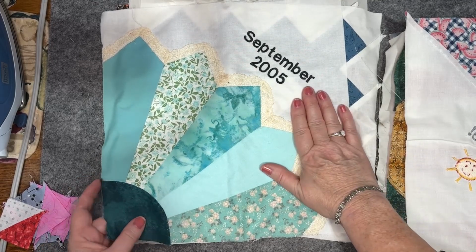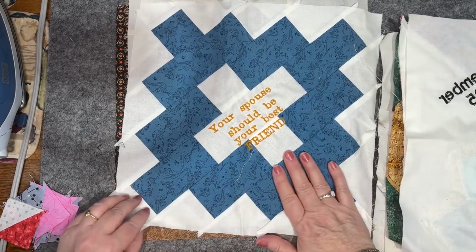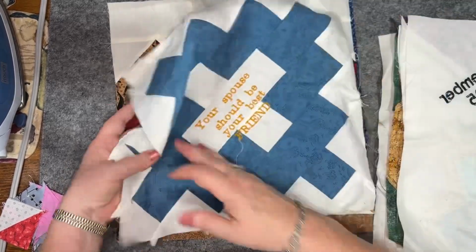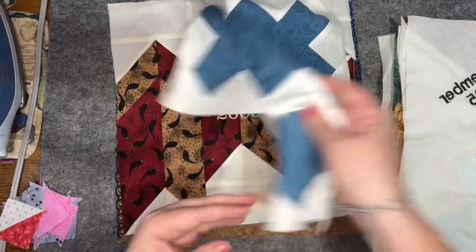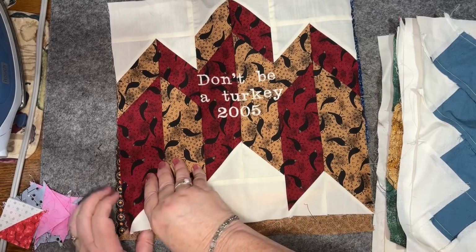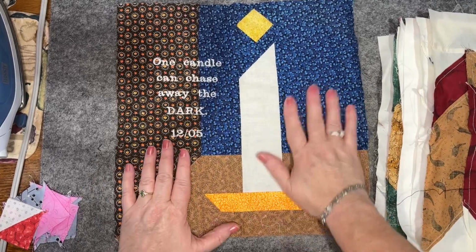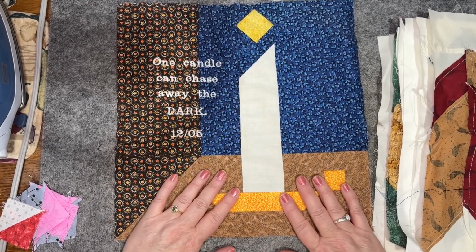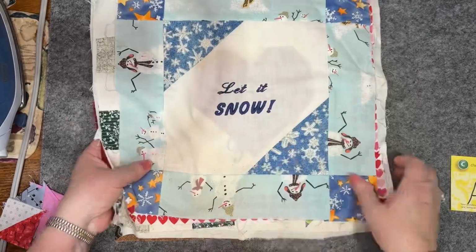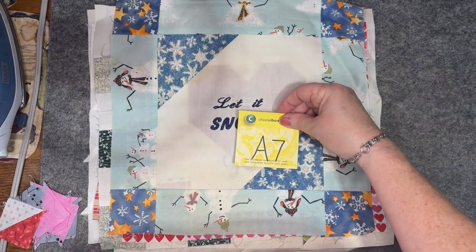September 2005. Your spouse should be your best friend. Oop, I pulled one too many. Now that block, I don't think I made that block. I just did the embroidery. Don't be a turkey, 2005. One candle can chase away the dark, 12 of 2005. Very nice. A year in quilt blocks. I could put that one together too. A7.